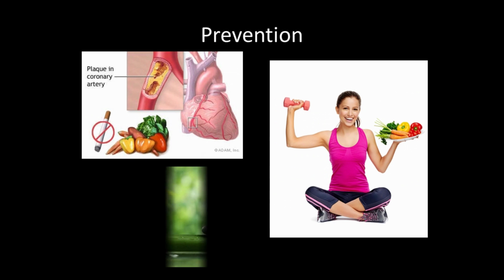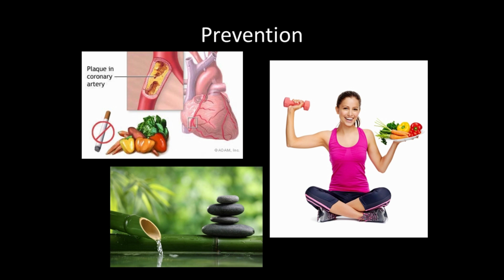Ultimately, the goal, however, is prevention, not cure. This can be done through the promotion of exercise, a healthy diet, the cessation of smoking, a decrease in alcohol consumption, and the limiting of stressful situations. The biannual checkup is key in early detection.